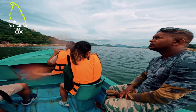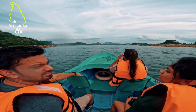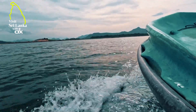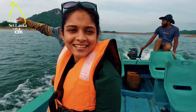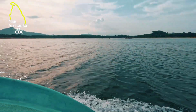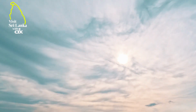This reservoir is a part of the Galoya multi-purpose irrigation system project, which started in the year 1949 and was completed in 1953 by the first Prime Minister of Sri Lanka, D.S. Senanayake. Really beautiful. You can see the scenery. Water from this reservoir is used primarily for irrigation in the Uva and Eastern provinces, in addition to powering a small hydroelectric power station.